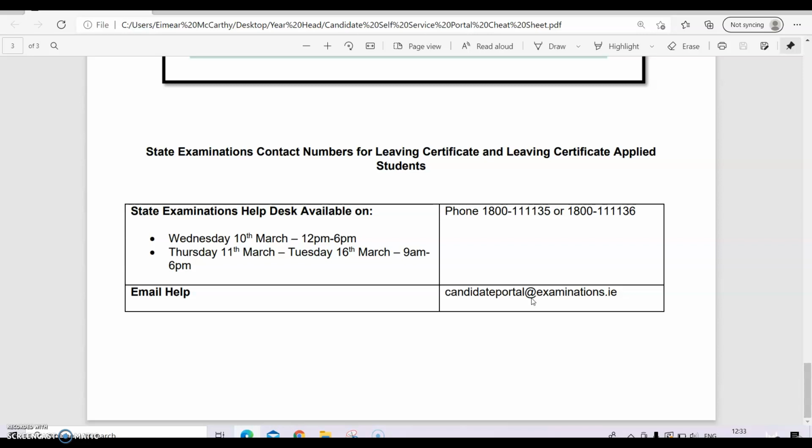Finally, I have included the helpline, the help desk numbers, and an email address that you can use if you need to contact the state exams, or if there's any issues with your registration or the portal. Miss McCarthy, Miss Heaney, our guidance counsellor, and Miss Kinsler, our home school liaison, are also going to be available over the coming days to continue to check in and support students who have any additional questions on this.